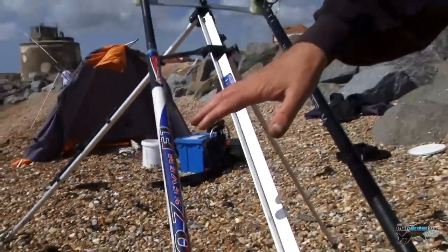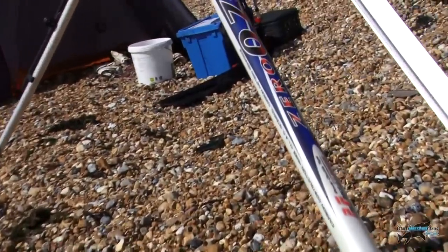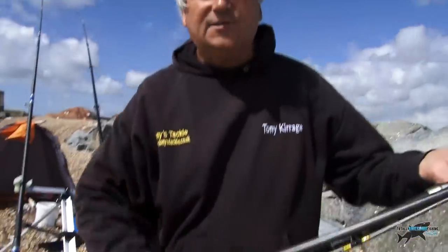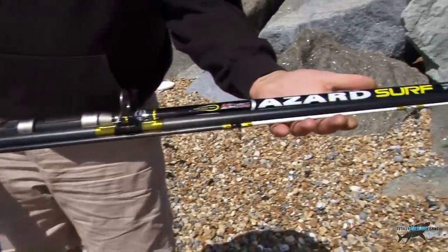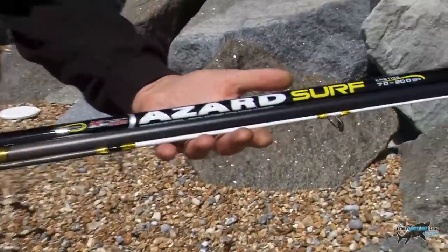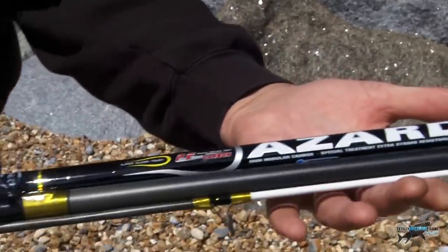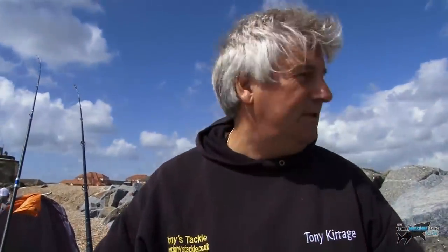Showed you in the last video, it's a beautiful rod, but also, on the other end of the scale, these are £449. On the other end of the scale, you've got this one, which is called the Hazard, which I mentioned from Colmic, and this one retails at about £99. You can get it a little bit cheaper in some places. It's a terrific little rod, and it's quite nice for sole fishing because it casts well, it's a little bit shorter.